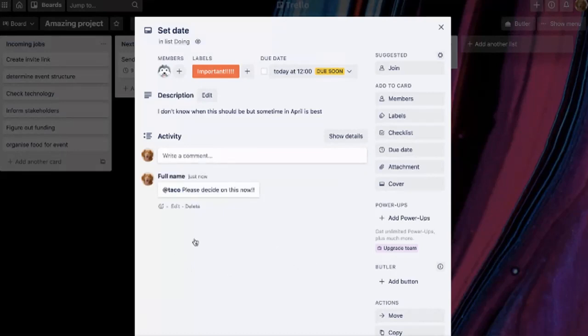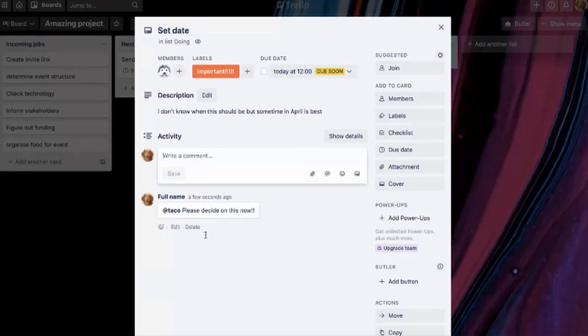So as you can see, I've mentioned Taco there, and that will send a notification out to Taco. If they have email notifications turned on, it'll be an email notification. If not, it'll be a notification within Trello, and hopefully that will get Taco to take a look and finally decide on this. I'm not logged into Taco's account, but let's imagine that he says date is set for 15th of April.